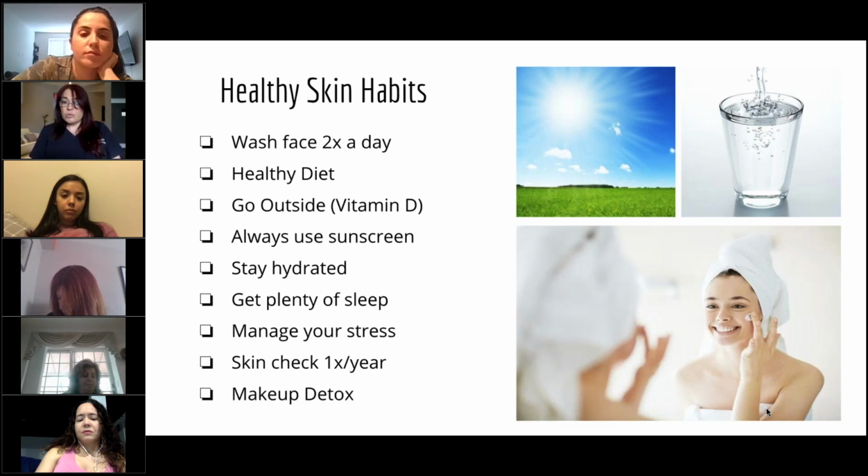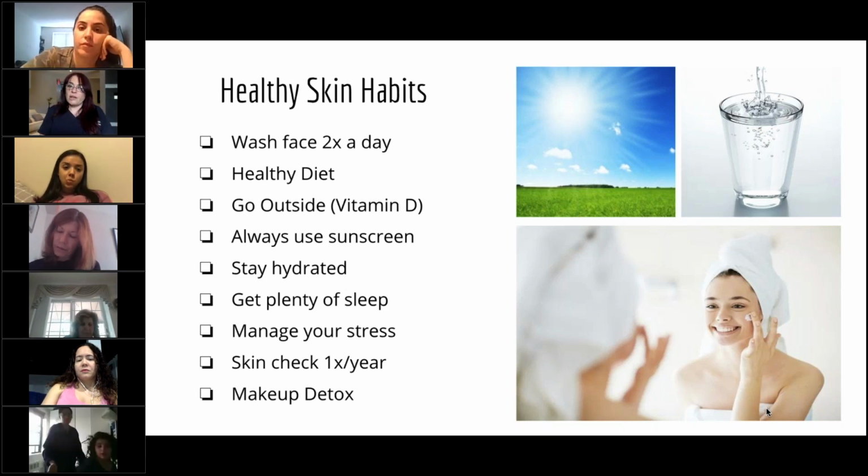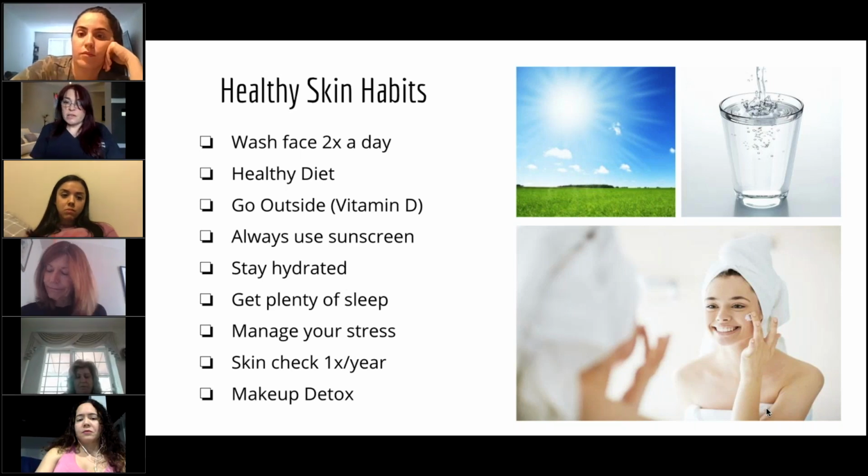The next one is doing a skin check every year. Once people see something on their face and see that it's not changing, you're better off going to a derm just to get it checked out, just to make sure that it's okay. We're going to go over that later on in the presentation about the skin check.